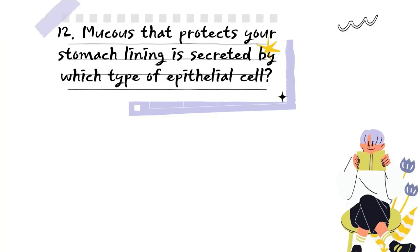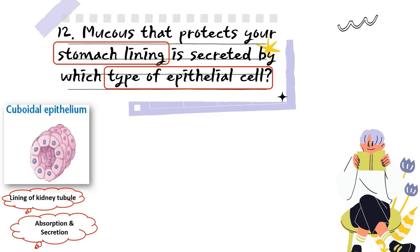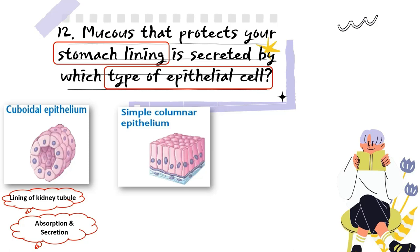Mucus that protects your stomach lining is secreted by which type of epithelial cell? Okay, so dia punya clue dia stomach lining, iaitu dia punya distribution dia dan juga type of epithelial cell. Okay, anak-anak pelajar masih ingat lagi tak berapakah jenis epithelial cell yang telah dipelajari? So, dia ada empat kan? Okay, so yang pertama adalah simple cuboidal epithelium yang mana distribution dia ada di beberapa tempat. Okay, iaitu antaranya adalah lining of kidney tubule, lining of duct, then dia punya function dia adalah for absorption and secretion.